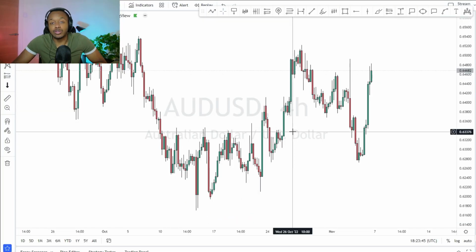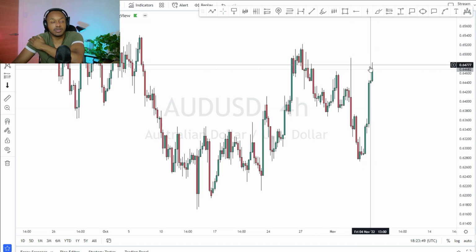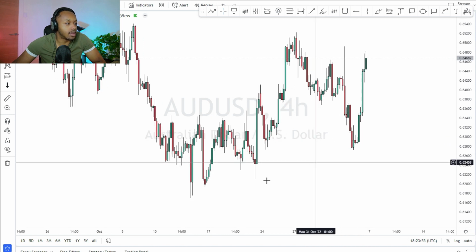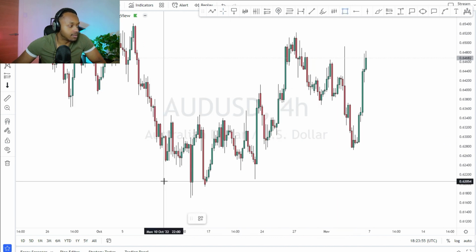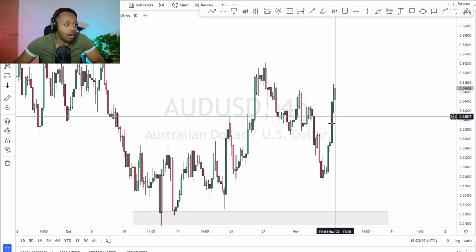Okay, so now on to AUD/USD. So this week we did see some nice downside, followed by, again, the big push to the upside after NFP. So we were bearish on this pair, looking for a move to the downside. I was talking about price coming back down to these lows here. However, as you can see, we've had some strong rejection here and the market's come back up.